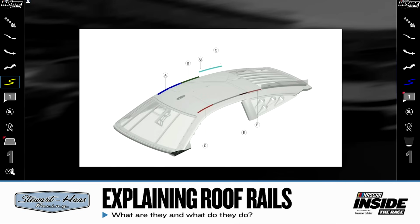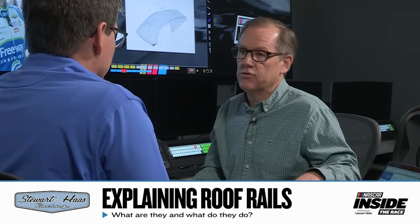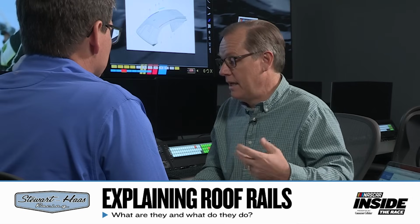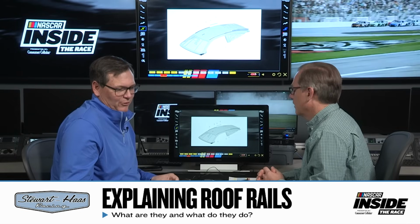You see A, B, C, D, E, and F. The G is fasteners for it, but these are parts that are put on it. They are team-produced parts. This is not a single-source supplier part. There is a NASCAR drawing for it, a CAD drawing, with definitions for it. The teams produce these. Obviously, something that NASCAR didn't like. So in the rule book, you know me, I love the rule book.